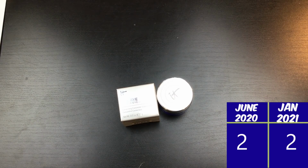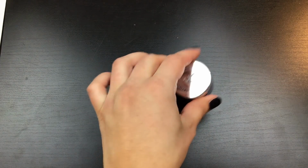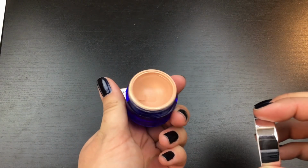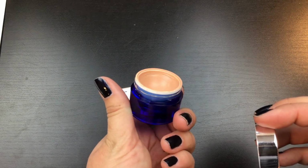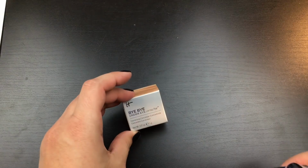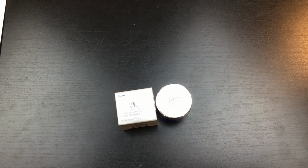Correctors, back in June we were at 2 and currently still have 2. These are the 2 that were back in June. These are the 2 that are still here. This is the one that I'm currently working on, as you guys have seen in some project pans. I still have yet to hit pan, but I have used a significant amount of this. And then this one is my backup of it. I don't know if this is being discontinued. I can't find my shade anymore.